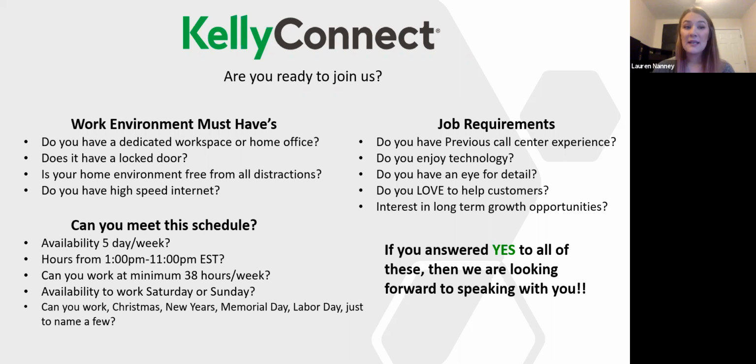So this is to prevent interruptions during working hours, which could be a breach of security. We want to make sure that you're the only one in that space. You also have to make sure that your environment is free from all distractions. So no kids, no pets, no partners or roommates or noise, no TV, phones, anything that would be going on in the background that would create a distraction while you're working.